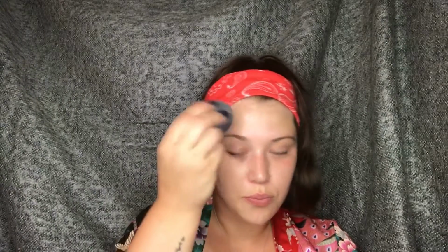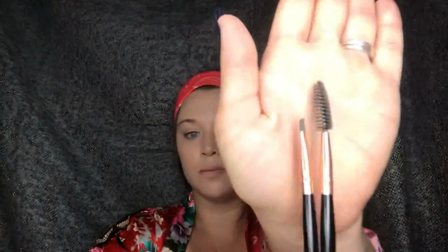Now we're going to go in with one of my favorite foundations, Too Faced Born This Way, and I use the shade Warm Nude. With this foundation, I have not had any complaints since I got it. It never breaks apart. It lasts a while, and it really is one of my favorite foundations. If you're going to spend the money on a higher-end foundation, I definitely recommend checking this out.